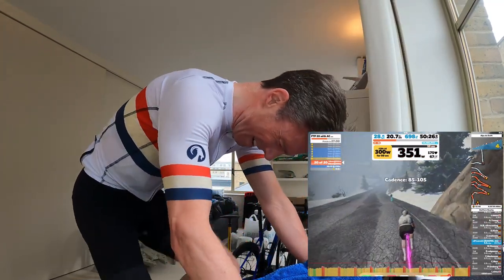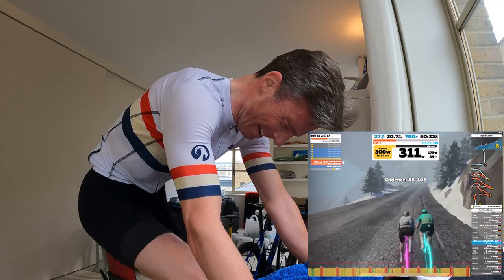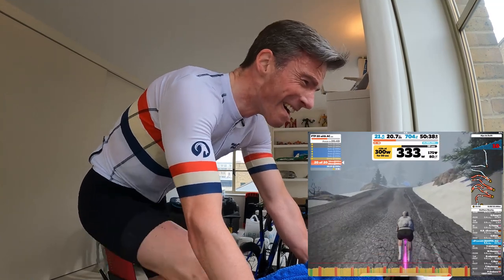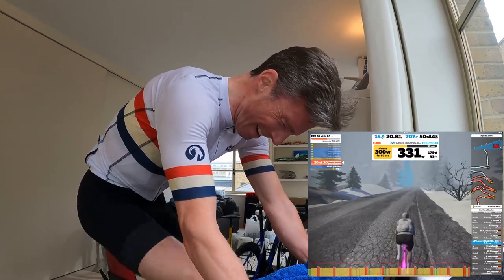So even if you are as an individual more prone to utilizing carbs and glycogen as your source of energy, I think that being more mindful about your deployment of power and the power zones you're using and the intensity you're using could still help reduce the rate of glycogen depletion if you use those power zones strategically.